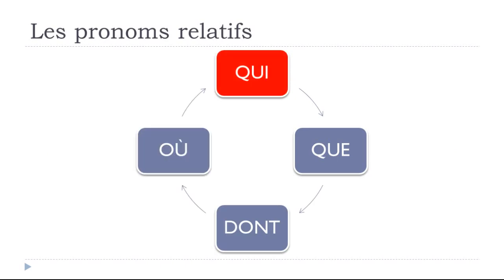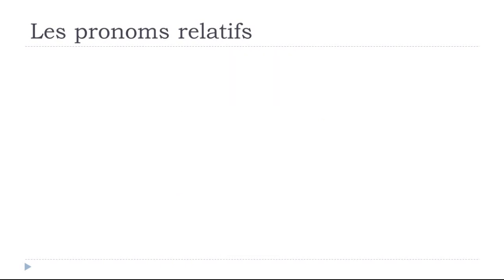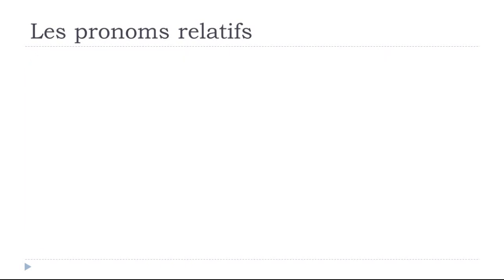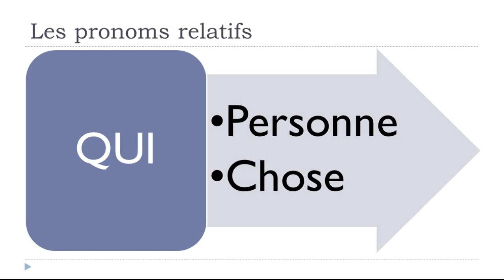Okay, so the first one that we'll work with will be qui. Okay, so pronouns, as usual, are these little words that you use to avoid repetition if something was already said, or if you want to, in one sentence, combine two different sentences. Okay, so the first one, qui, normally we use it because it's subject. Okay, so it can be whether for a person or a thing, pour une personne ou une chose. Okay, and then the first examples that we'll see, will be for une personne.